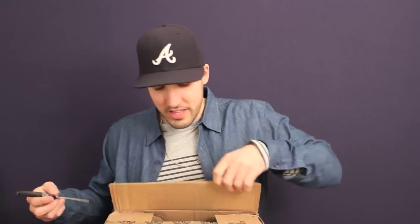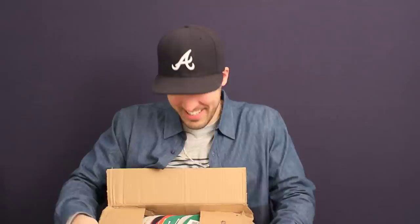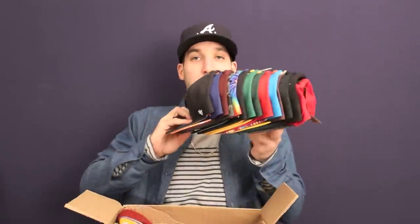If for some reason it's hard to see the hats, I'll display it in a different way and show it to you guys. But the whole box is falling apart. All right. But there's still a lot. Oh, there's winter hats. That's why. All right. So here's a brick of hats.